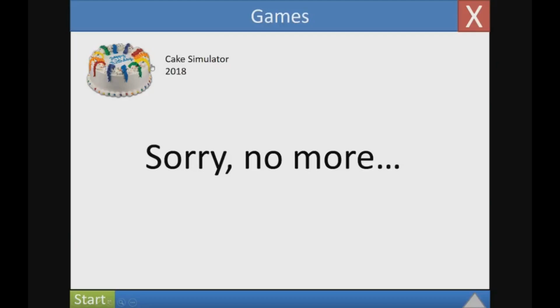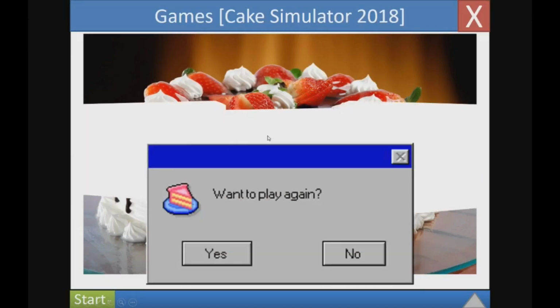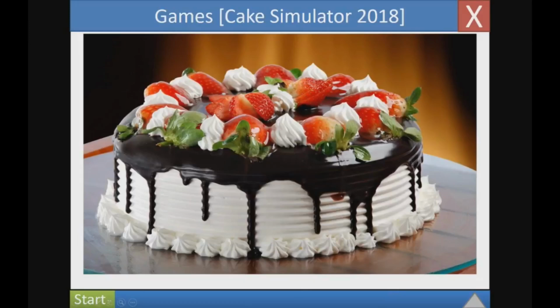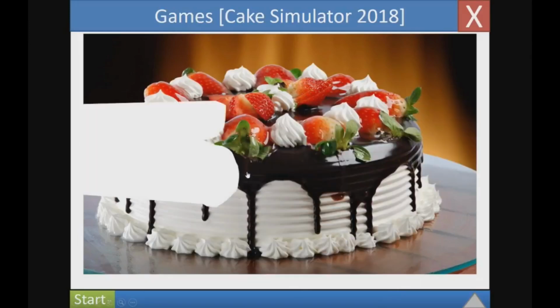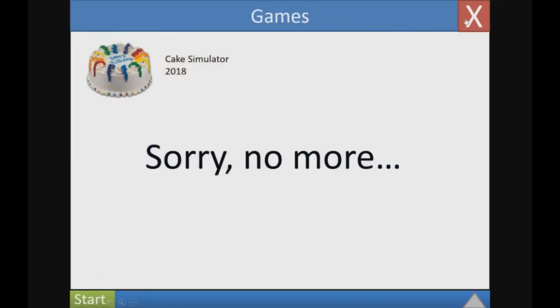Wow. It's futuristic, ain't it? But Cake Simulator. Okay, click. Oh, we're eating the cake. I didn't even eat the entire cake, but let's play again. This game's fun. This is the funnest game of the year. Maybe the funniest game of the decade. Maybe even of all time. This is boring. I'm gonna say no to play again.